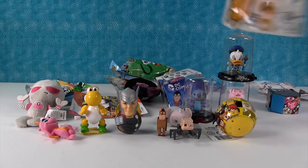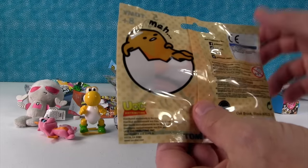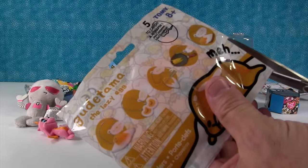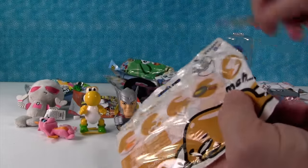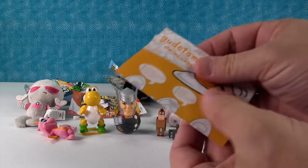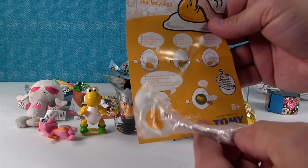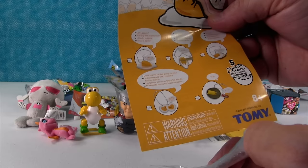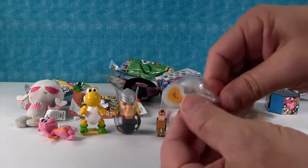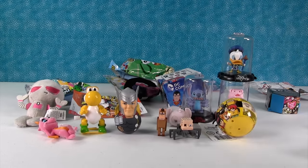Okay. Next up. Gudetma, the lazy egg. So there's five of these to collect. Poor little lazy egg. Yeah. So let's see what we get in here. So these are going to be little hangers. Okay, so let's see. This one says, don't want to be like everyone else. Oh, this is really wrapped up. I'm going to take a minute to cut that open. Shannon can open something else while I do that.